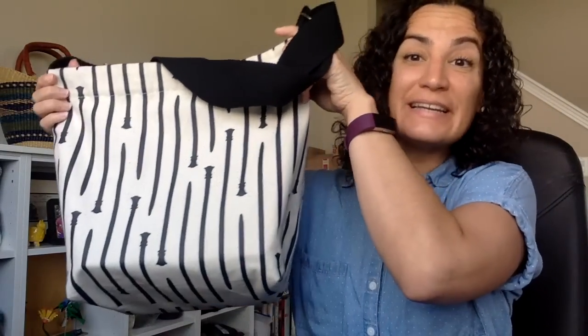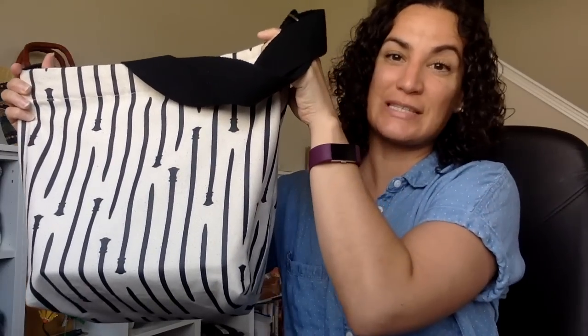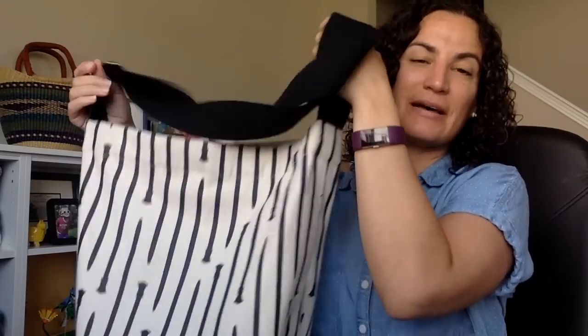And they're knitting needles. So it's not completely obvious that it's knitting. Most people will probably not even notice that these are knitting needles. But the fact that I know makes me happy. So it's just kind of plain, but also kind of interesting at the same time. So I'm loving that. I bought that for myself.